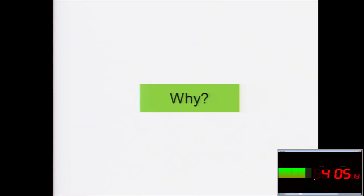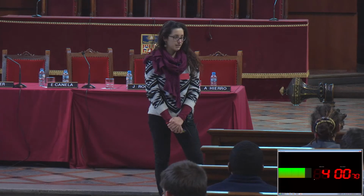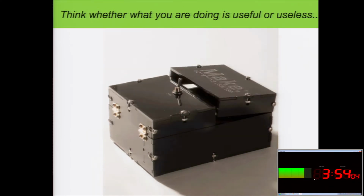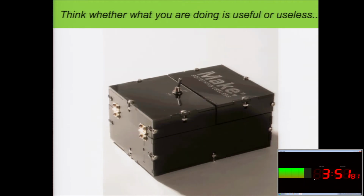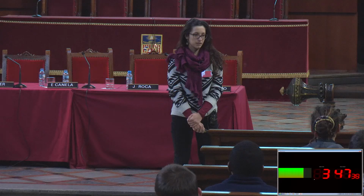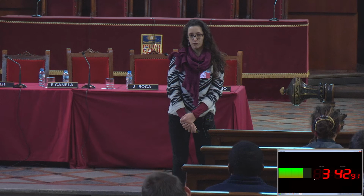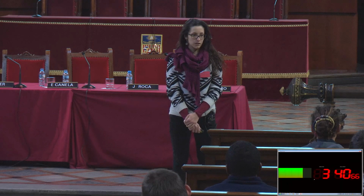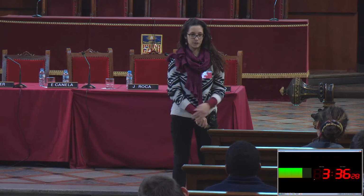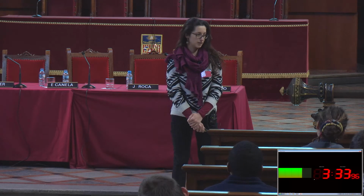And why do we want to do this? This is a good question, of course, and this is one of the most important things I learned during my PhD. You should always ask yourself what you are doing, if it is useful or not, because while what you are doing might not be practically useful, it could still be useful as a proof of principle, like what I am showing to you today. But if it is really useless, there's no point doing it, even if your boss tells you so.